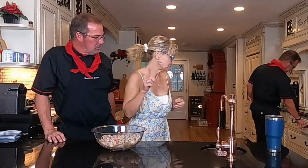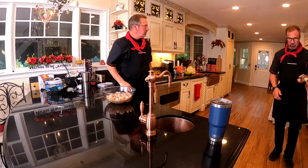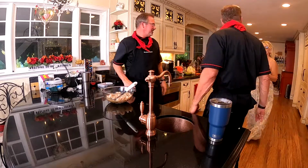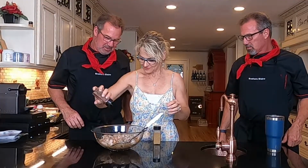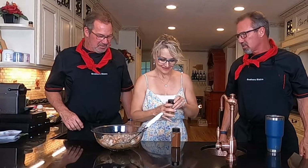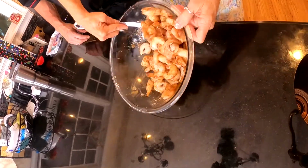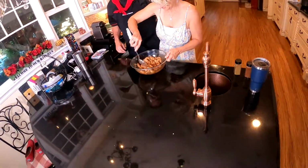Oh, you know what, I forgot to tell you, I also put in this recipe basil. Because we didn't get the taco seasoning, I put a little bit of chili powder in there. No measurement, just sprinkle it to taste. A little bit of cumin. Stirring it up.